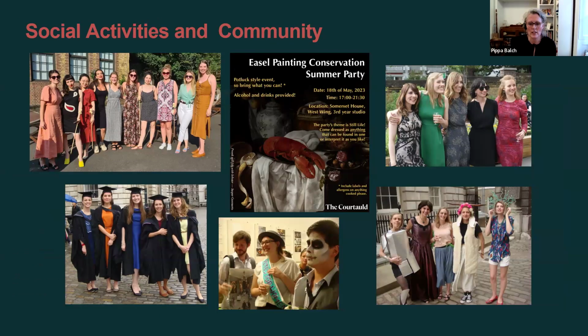Finally, we are a small and close-knit department, and the students usually arrange themed end-of-term parties at the end of each semester, and we do have a small breakout tea room here at Somerset House, which is shared by conservation students for the Easels and Walls programme. So we get to know the wall paintings conservation students well.